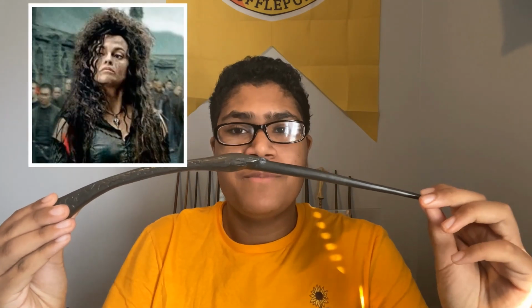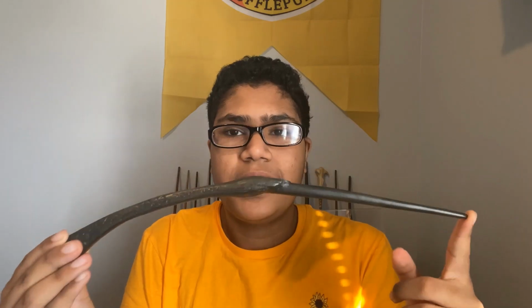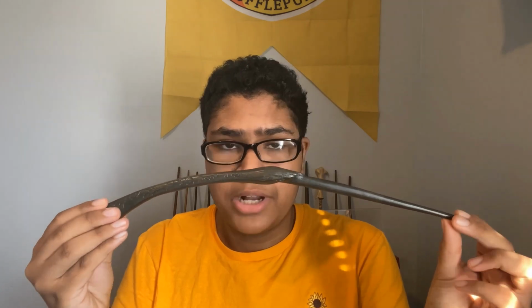Bellatrix Lestrange. I've mentioned numerous times before how I am in love with this woman and her character and her craziness and her just being the witch that she is. Her wand is truly one of a kind. It is the only wand in the franchise that we know that is bent. Obviously, it is not straight. Bellatrix even holds it like this because she knows that, of course, the wand isn't straight like all the others.